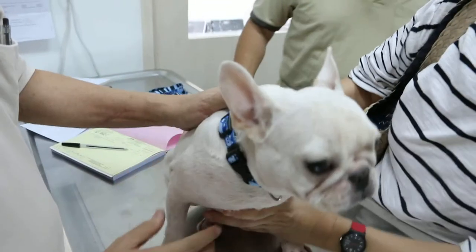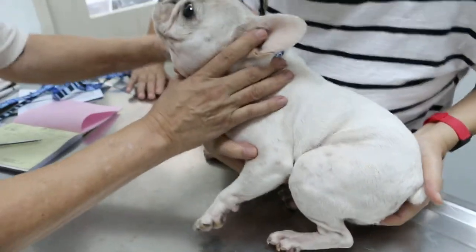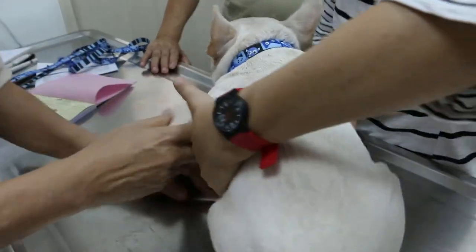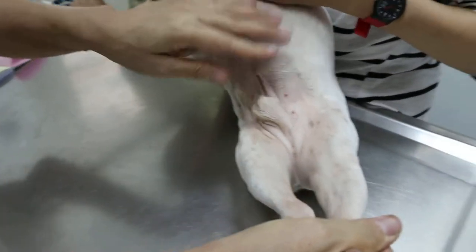So this French Bulldog, 2 years old male. George, come on, George. So what was the main complaint? The lower back. Wait, I thought you hold the armpit first. Armpit, how come, Mama? Turn. George, but today it's okay. Wait, let me see. Wait, George, Mama.